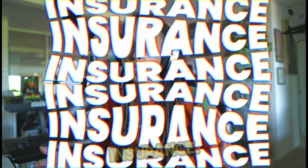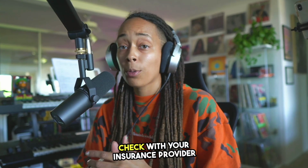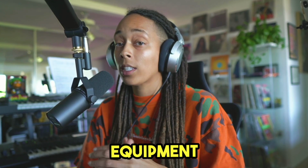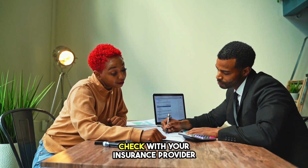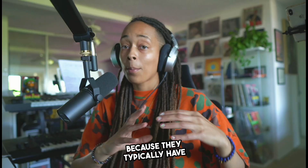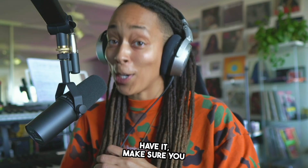Let's go. Insurance. Get insurance on your music and tech equipment. This helps protect against theft, damage, or loss. Check with your insurance provider today to see if your equipment is covered. Sometimes renter's insurance actually covers your music equipment. Check with your insurance provider because they typically have policies that are specific for musicians and producers, and if you don't have it, make sure you get it.